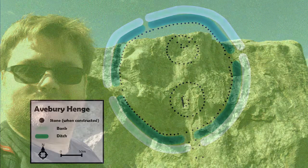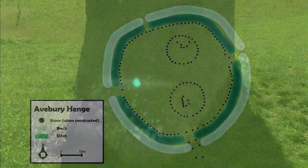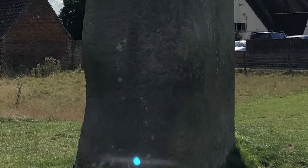You can't see much in the way of the northern one anymore. A lot of it was built over, and to be honest, the southern circle, there's not a lot left either. And it was originally thought that there were several hundred stones making up all 3 of the stone circles. And up until about 400 or 500 years ago, most of these were still in place.